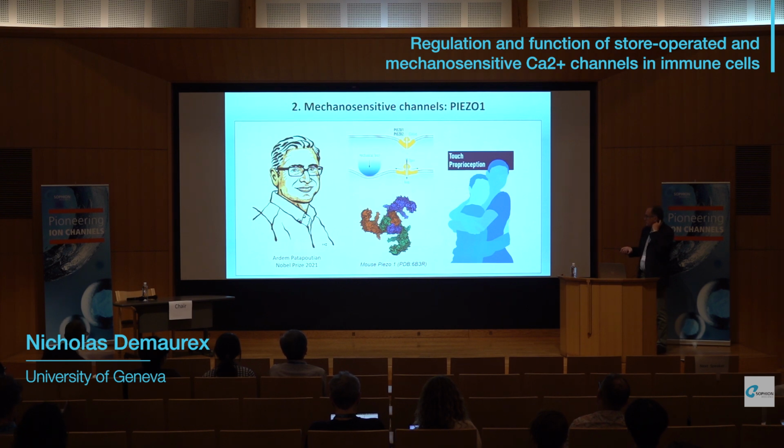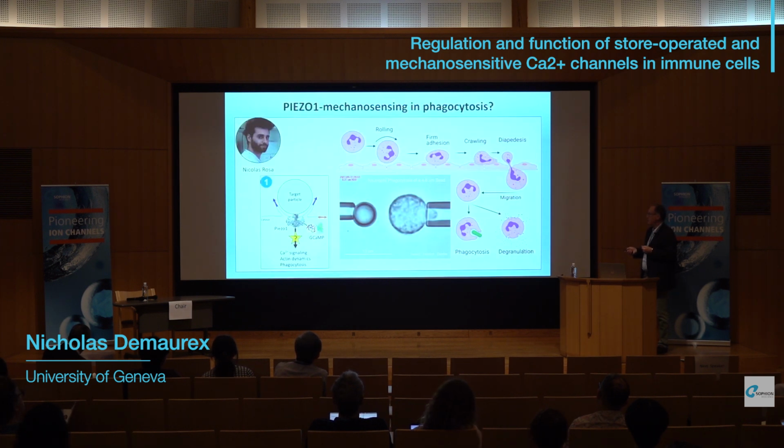And this is also preliminary, but we were prompted by this finding by Ardem, who got the Nobel Prize 3 years ago. He discovered these Piezo mechanosensitive channels. These are the mediators of touch and proprioception. Basically, these channels sense membrane tension. And I figured, oh, maybe we need that also during phagocytosis in a neutrophil, and maybe not only during phagocytosis, because if you remember, these cells deform a lot.